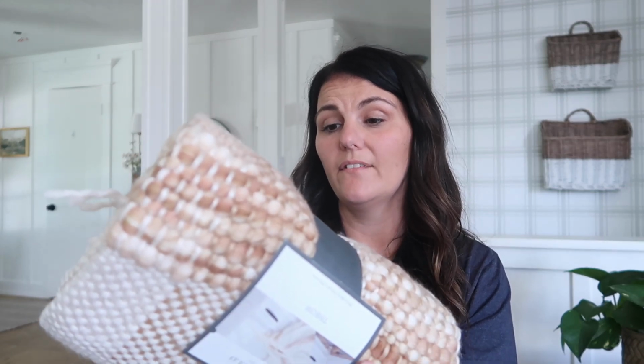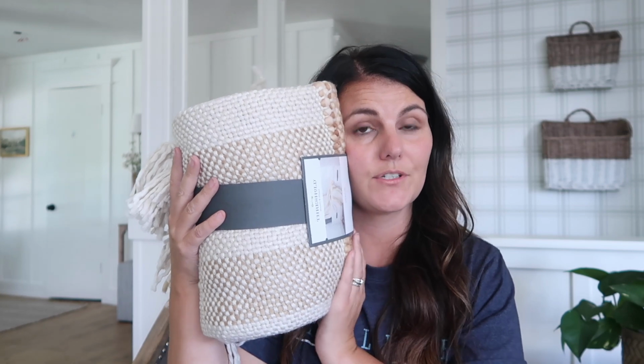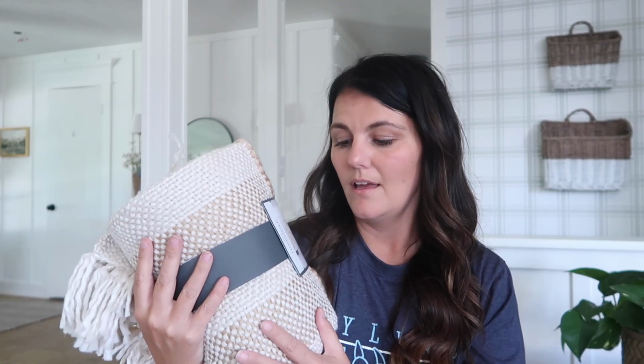So I picked this up, and it was $35, but this seems like this would be like $100. I felt like I was getting such a steal on it because the quality and the colors and just the texture and the quality is just outstanding. So good job, Target Threshold. I thought this was a Studio McGee, but it is not.